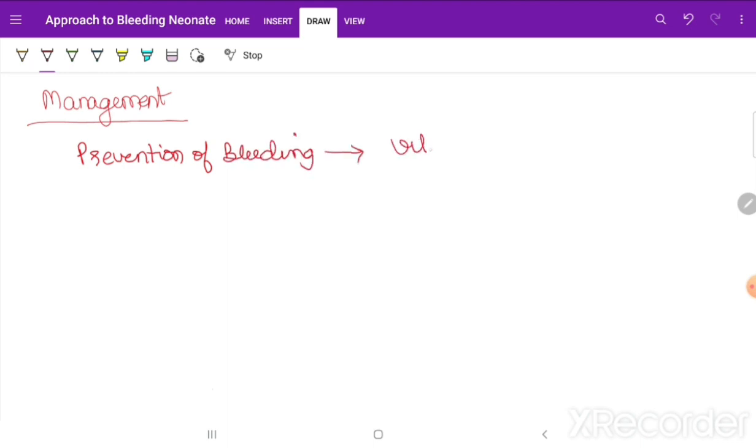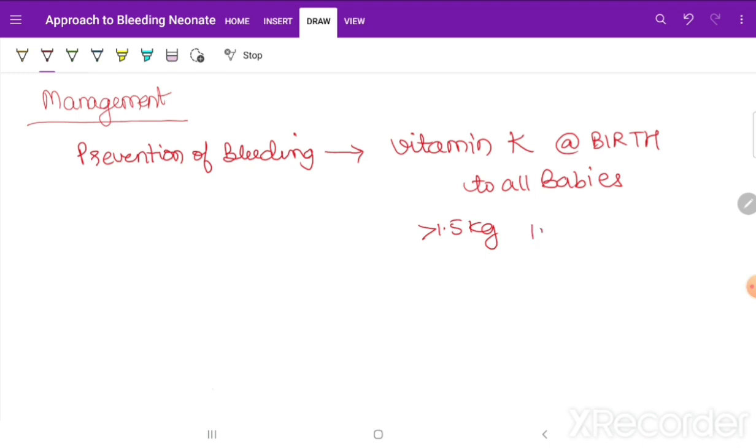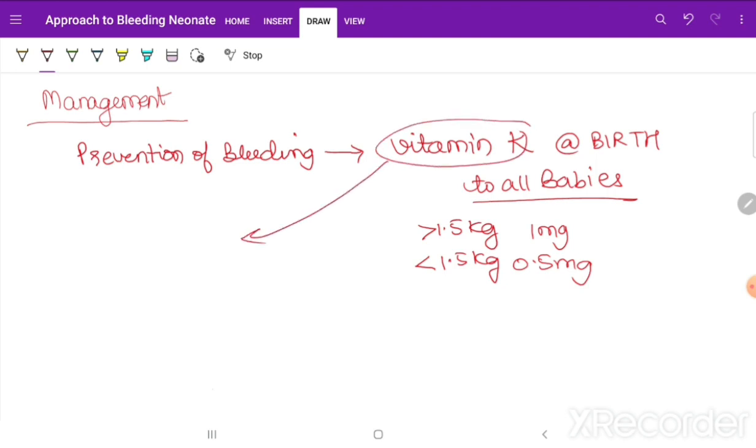First of all, you can give something called vitamin K. This vitamin K is given at birth to all babies. Those who are above 1.5 kg, we will give 1 mg. Those who are below 1.5 kg, we will give 0.5 mg. We should give it compulsorily to all babies. Now, to whom else can we give vitamin K? Can we give it at any other time also?